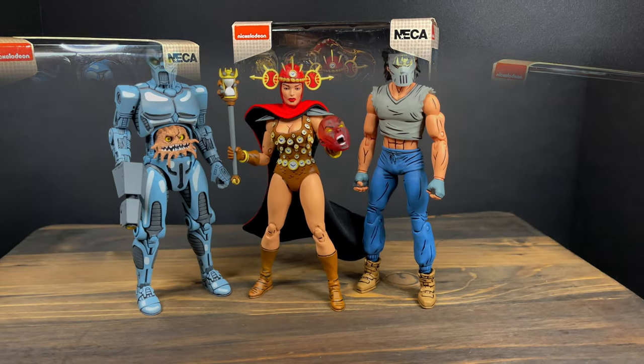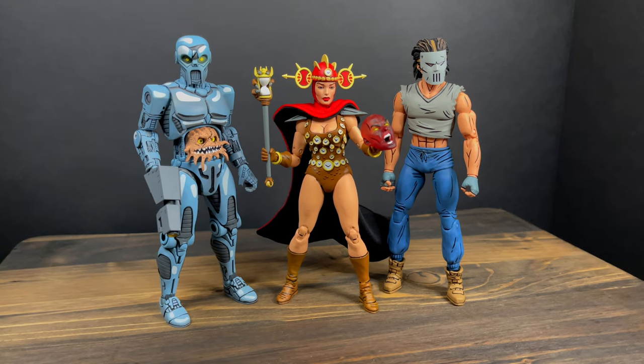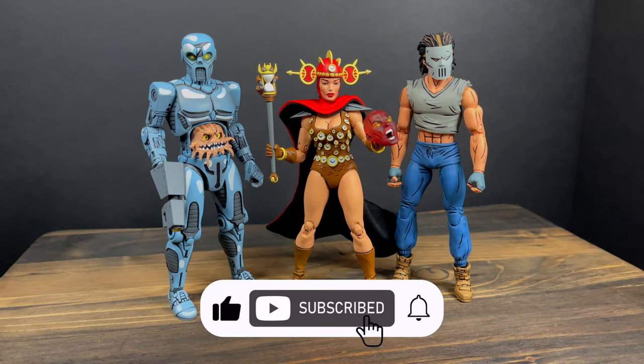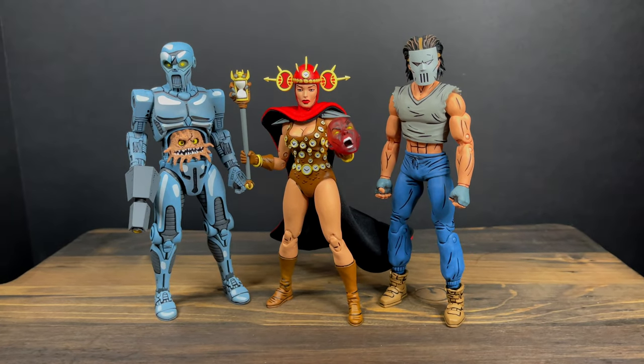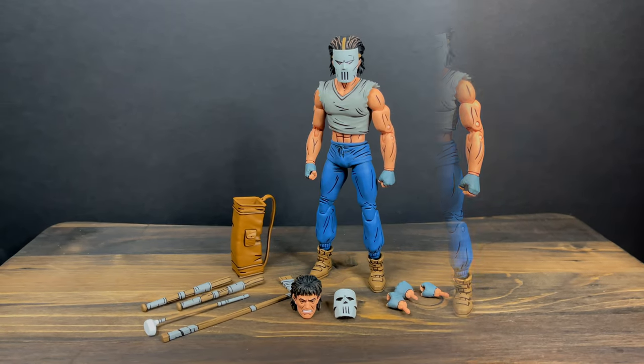And of course, once you undo all the little twisty ties and pull out a quite extensive amount of accessories, here's everything taken out of the packaging. And I gotta tell you right off the bat, I'll save you some time. You're looking at three really decent, awesome action figures right here. But, I mean, they're NECA, they're TMNT, you kind of know what to expect.